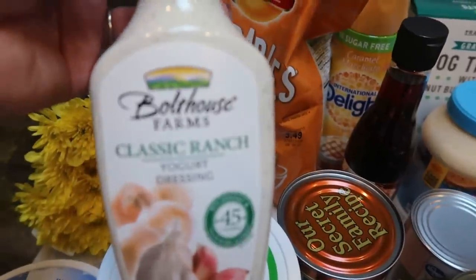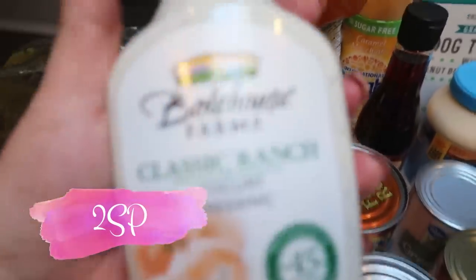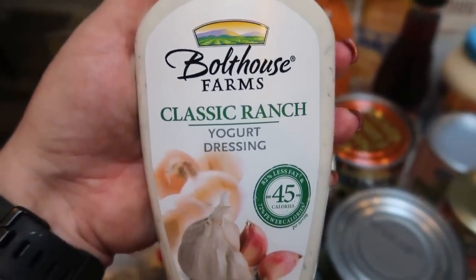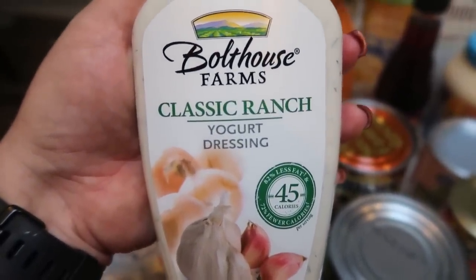Bolthouse Ranch, just to have on hand for salads and veggies. I actually had a coupon for 80 cents off, so I want to say this was just about $3 with that coupon. And this ranch, you can have 3 tablespoons for 2 smart points, so not bad.